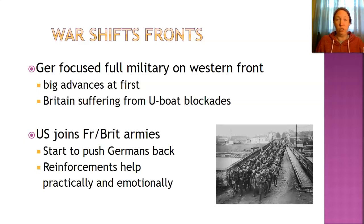At this point, since Russia is gone, Germany can focus their full efforts on the Western Front. So all Central Power forces can focus on France. And this rejuvenates the Central Powers, and they make big advances at first. And meanwhile, they are able to use their U-boats to blockade many of the British and French ports, so both the British and the French start to suffer from a lack of supplies and an inability to get their soldiers to and from where they need to go.